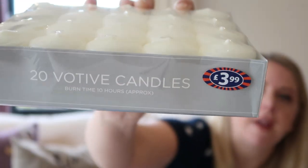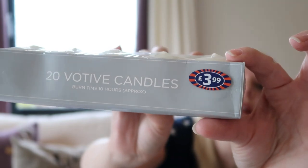So I've got two of those, $3.99, the votive candles. They're slightly bigger than the tea lights, just to give a little bit more height, and they last longer. But they don't have a plate on the bottom. So they do dribble. The wax does dribble down the side of the candle, so you have to be a bit more careful with those ones. So that's it, that's everything I bought today.